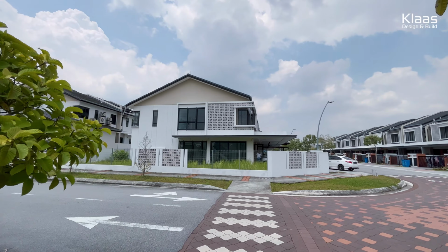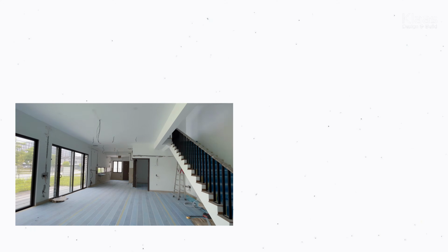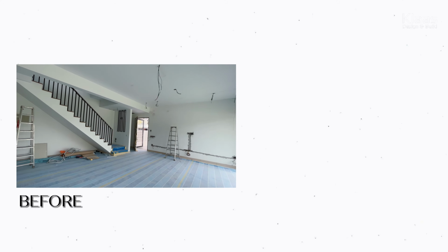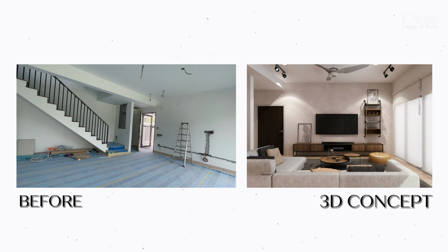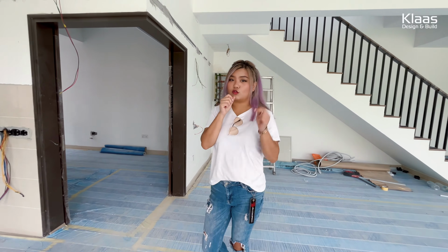I'm currently at another project of ours in Elmina. This house is owned by a very young couple. Basically, for this house, they are willing to go industrial outside just to make the house comfortable, cozy and livable. The owners have a cat, two dogs and two birds.